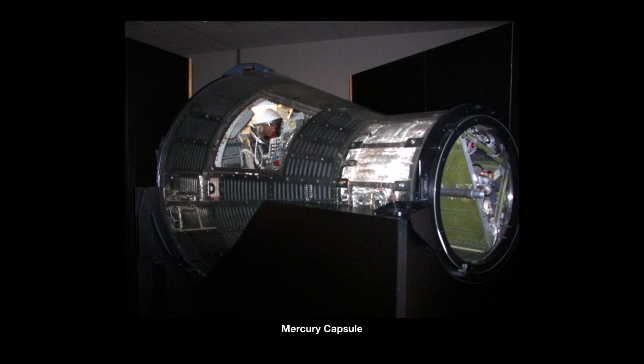It goes on from there: Project Gemini, Project Apollo, the moon landing. Let's take a look. Project Mercury, the first space capsule, the first design for a space capsule the United States had. This capsule first flew in 1961. They made a number of these, and they flew through 1961, 1962. They were single-seaters, one-man space capsules.